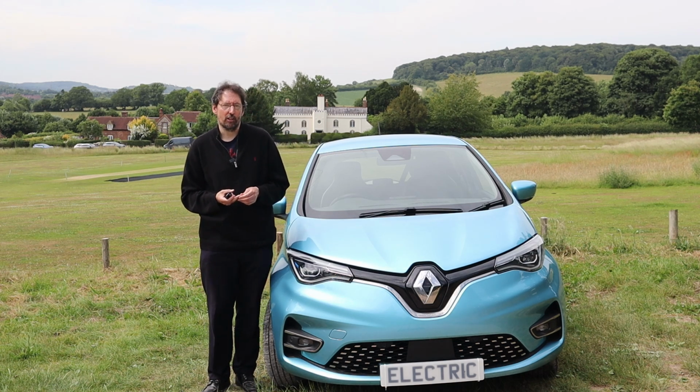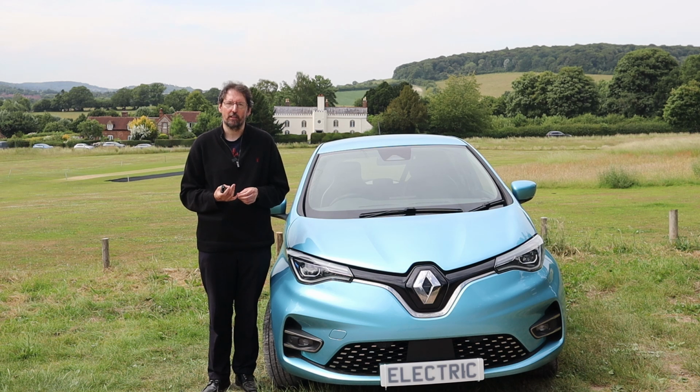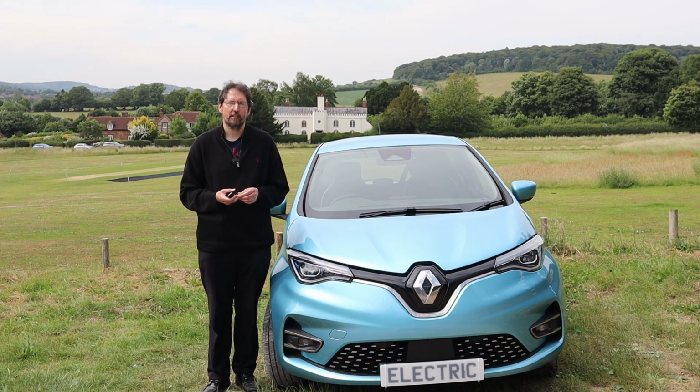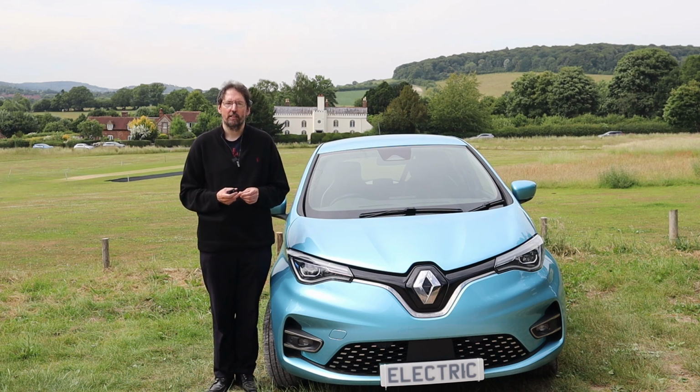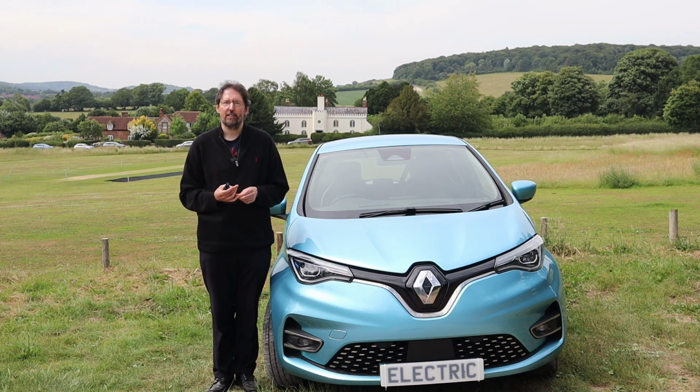An EV does have a cooling system, of course, but it's low pressure, dealing with temperatures well below the boiling point of water, so it's not likely to suffer an overpressure event. Furthermore, the car is doing very little when it's stationary, so there's no load on the cooling system in that scenario. That's a great weight off my mind. I find myself much less stressed if I do get caught in traffic.